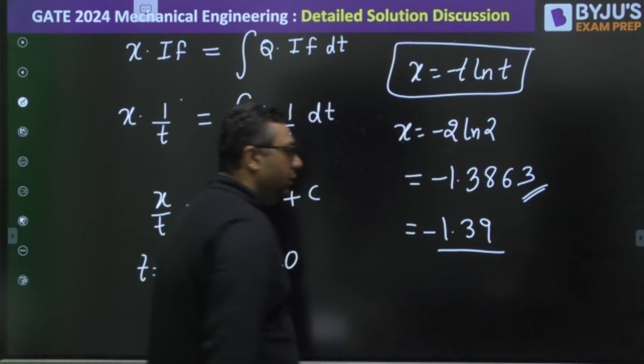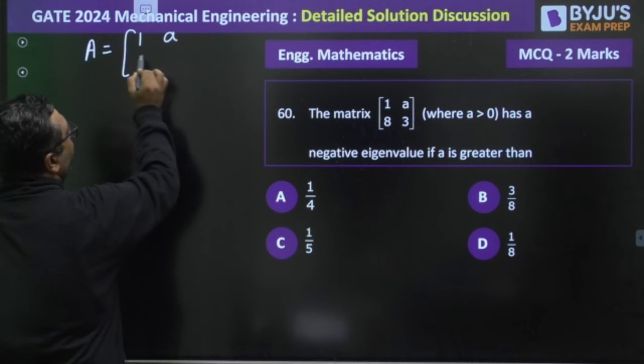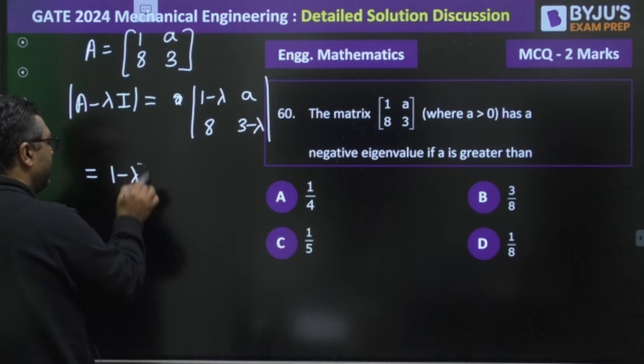This is a question from differential equations once again. Moving further, guys, the next question is once again from matrices. The matrix is given and they are asking for the negative eigenvalue if a is greater than something. So if A is the matrix [1, a; 8, 3], then A - λI can be written as [1 - λ, a; 8, 3 - λ]. When you solve this, it is (1 - λ)(3 - λ) - 8a.